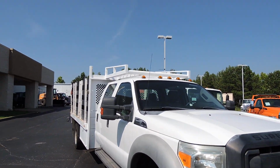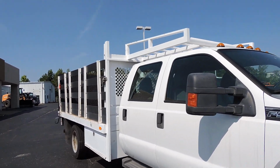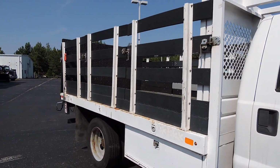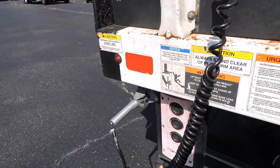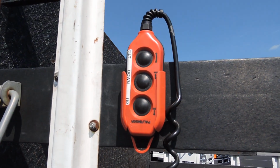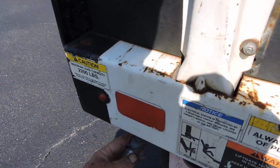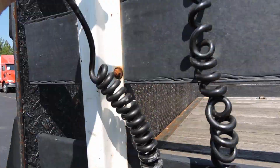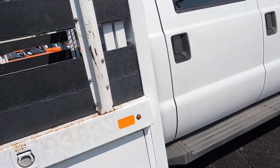That is the truck right there. If you need that truck, you give me a call. I want to show you one more thing. I think I might have forgot it over here. Right here. When I was showing you the lift gate, I was using those buttons right there. But you've also got a removable control right there. So if you're not using it, like right now, take it out, put it in the cab of the truck so you don't forget and drive away and have it fall off.